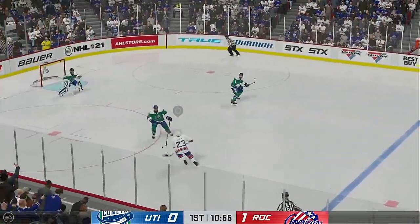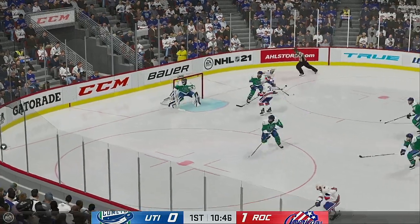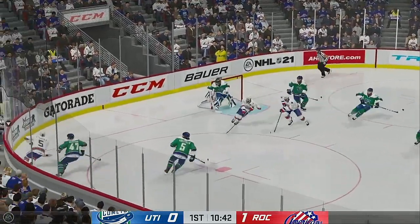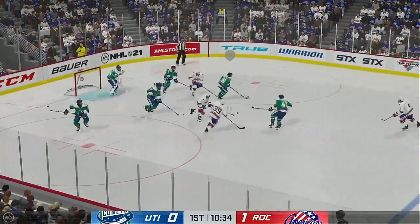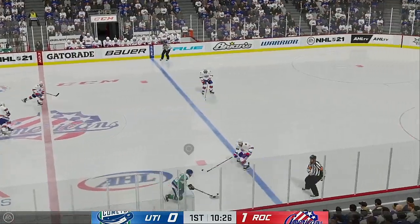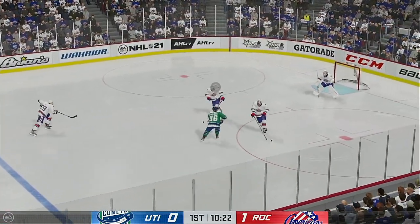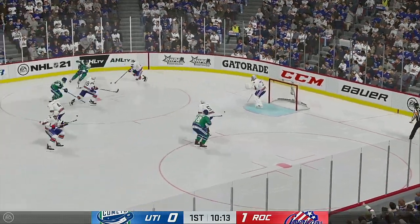From the left side, they enter the offensive zone. A chance! Misses the net. Not going to be happy with this. He's got the opportunity to score. Doesn't register a shot on goal. Turn that one aside. The Comets take it along the wall. Moves inside! Beautiful stop with the stick.